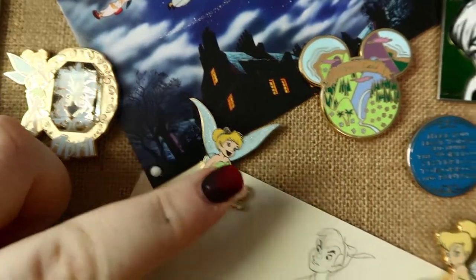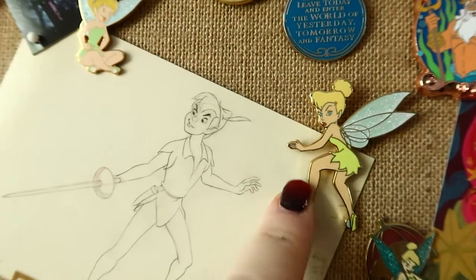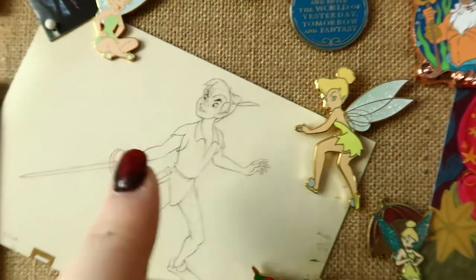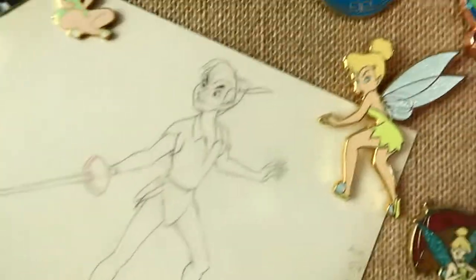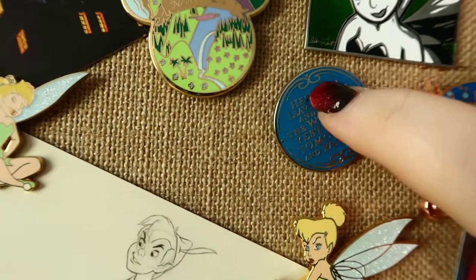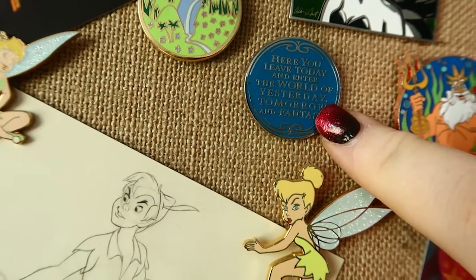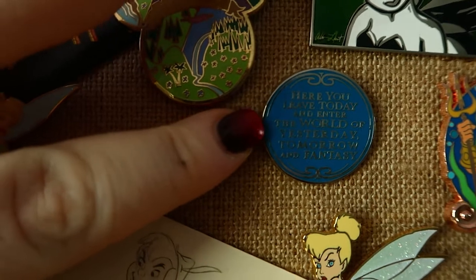So this one and this pin were actually the first pins I bought from Disney Chris. They are authentic pins. This one I believe is also an auction pin, and she just looks very sneaky there, so I really loved it. And I put it with this postcard that was in the same set of Peter, just a sketch drawing. Over here we have the sign from the entrance of Disney that has Walt's quote on it. I'm not positive, this might be a fake pin, but I love it enough. It's either a fake or a scrapper. But either way, I love it enough that I've kept it.